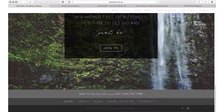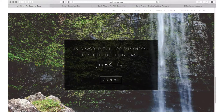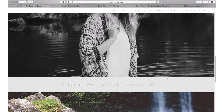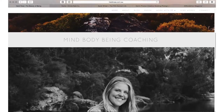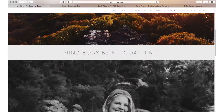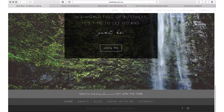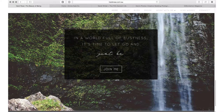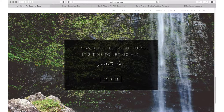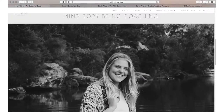So the one thing you really notice about this site is it's very, again, heavily relying on imagery and beautiful imagery. It's nature imagery. It's got beautiful photos of her, and the text is actually really little. I mean, there's about 4 different instances of text, and that's it. So it's a different way for a homepage. She's obviously a coach, so it's a different way of presenting it, and it's quite minimalistic, simplistic, but beautiful as well. So you can check out her website, heidirose.com.au.